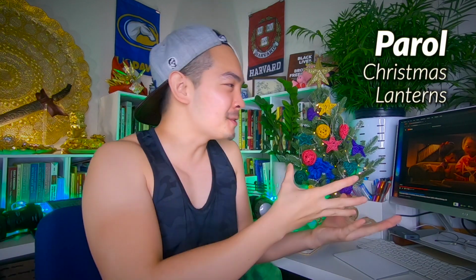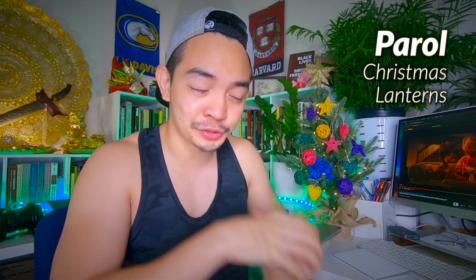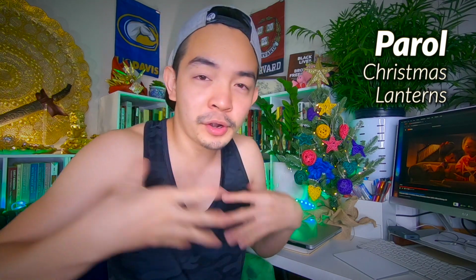So in this scene, Lola, the granddaughter, and the little puppy are making parols. So what are parols? If you're not Filipino, for non-Filipinos out there, or for Filipinos abroad who are not familiar with parol for some reason, parols are the traditional Christmas lanterns in the Philippines. It's nice that they have this heartwarming scene of Lola and the granddaughter making parol.